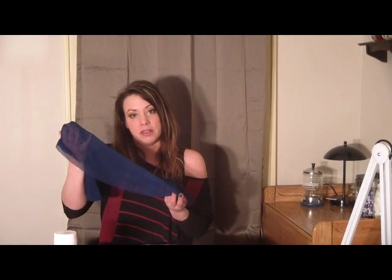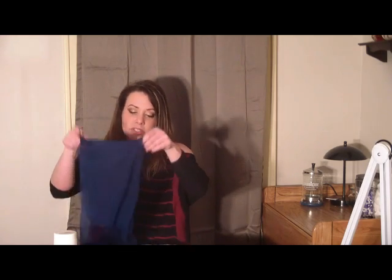So the next product I'm going to talk about is also from Dermalogica and is also used for exfoliation, and it is the Ultimate Buffing Cloth, and it is $15, and again you can find it at Ulta, Sephora. You can get them at a skincare clinic that carries the line, and this is the neatest invention ever. Like, I use this all the time. I absolutely love it.